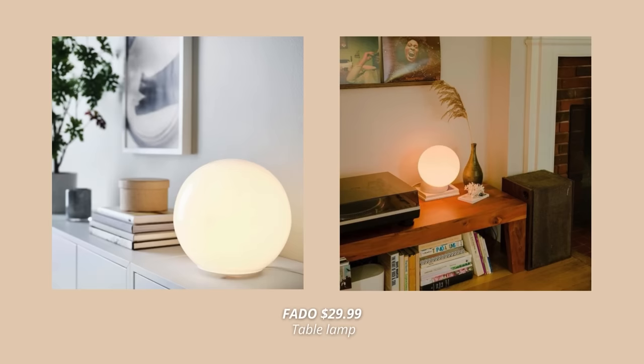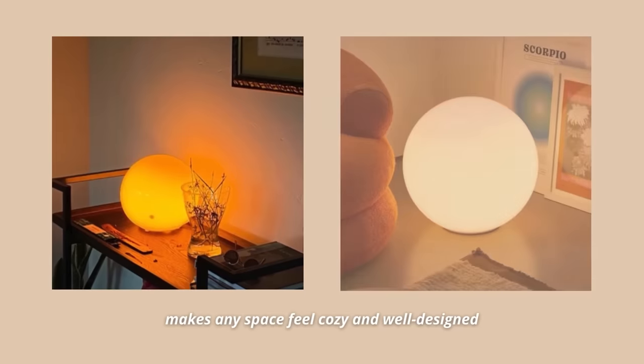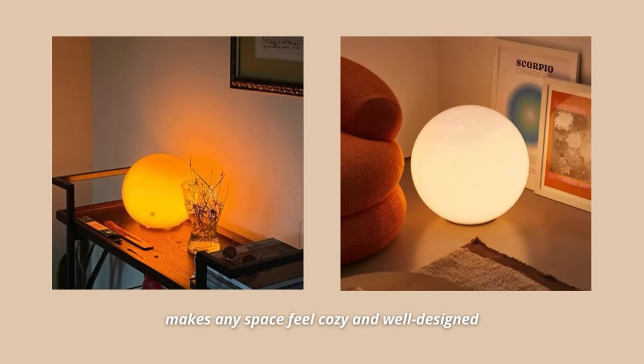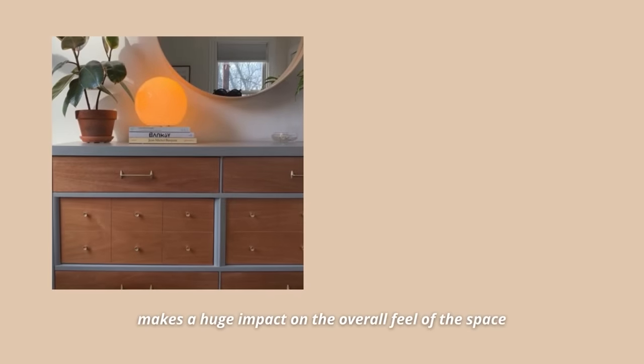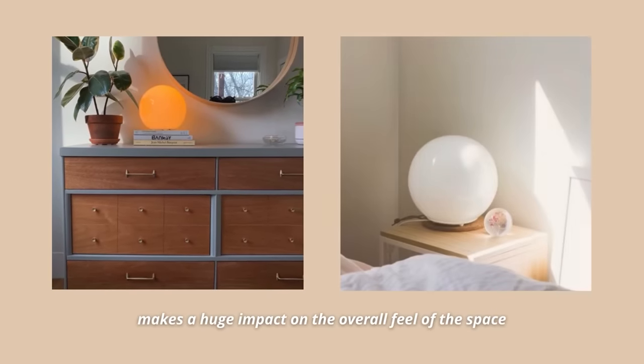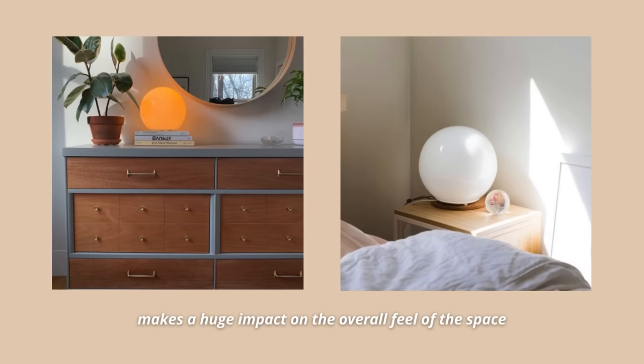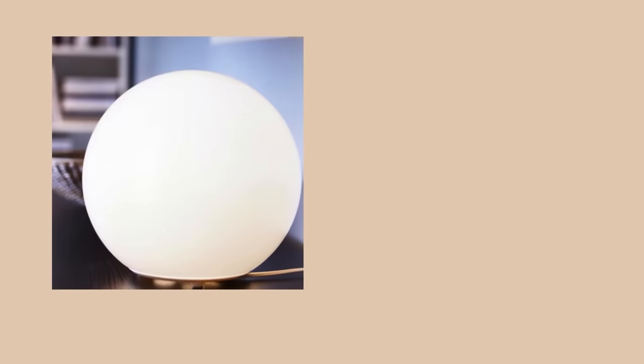Just place the FADO lamp on a lower shelf, TV console, or even on the floor, and it will instantly make a difference. And table lamps like this in particular are making a huge impact on the overall feel of the space. They make it warmer and cozier, transforming a simple stark space into an interior that really feels like a home. And again, another great product to add to your 2024 list.